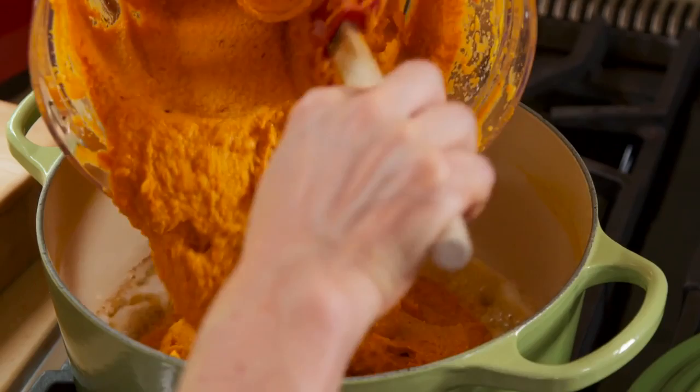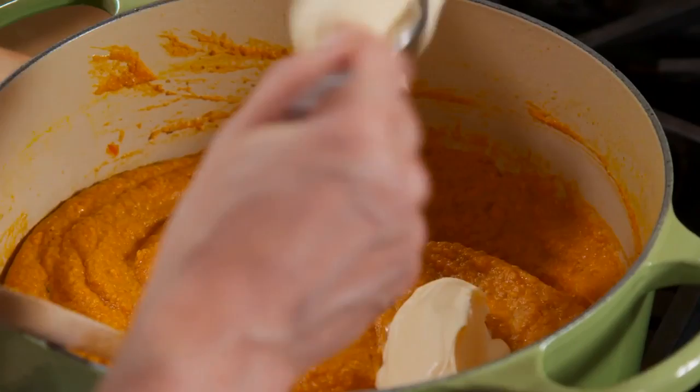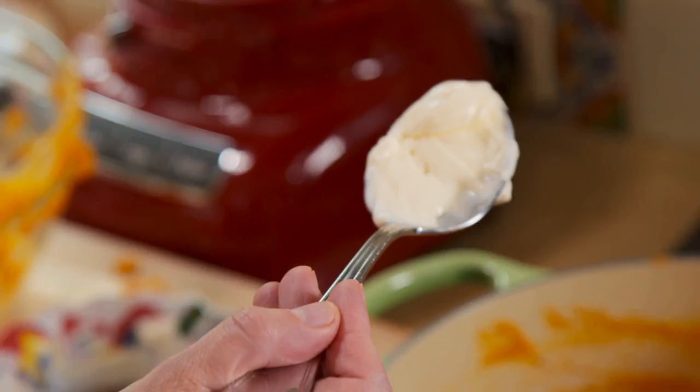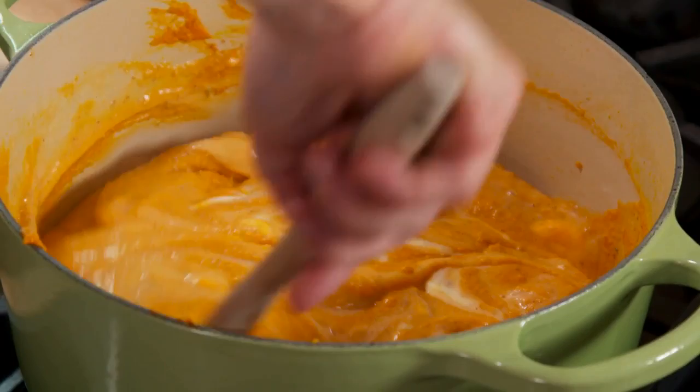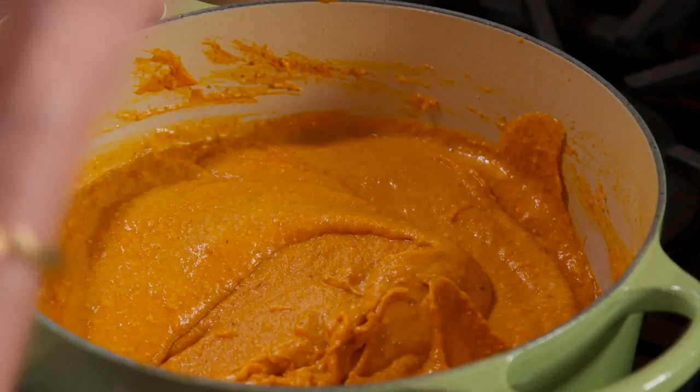And now we're going to add Mexican crema, Mexican style cream. 4 very generous tablespoons. Mexican crema is not like heavy whipping cream. It is very thick, it's very tangy, it's slightly salty. It's gonna add that savory taste and it's gonna make the sweet potatoes so creamy. Come look. We're gonna cook these for about 8 minutes, just until it is completely heated through. It's gonna be a great menu.